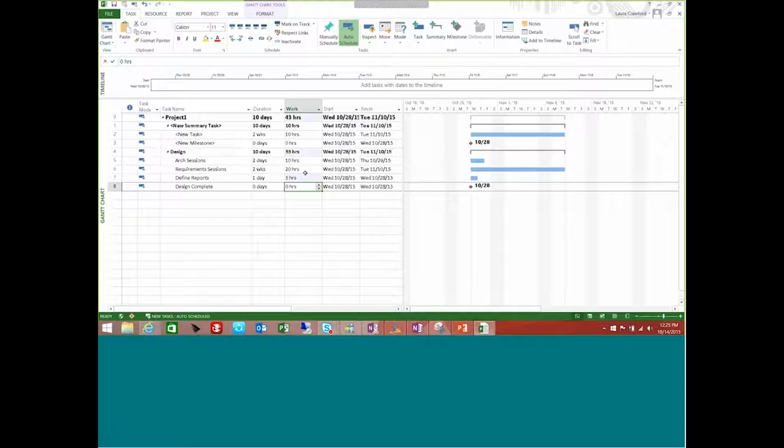You may have noticed when I first typed in a new task that it automatically gave it a 1-day duration with a question mark after it. When you have the summary row 0 inserted, if you have a question mark after the summary row duration, you know that you forgot somewhere in here to give one of the tasks in your project an actual valid duration. So I would recommend that you scroll through the project plan to make sure that every task in your project has an accurate or valid duration estimate attached to it.